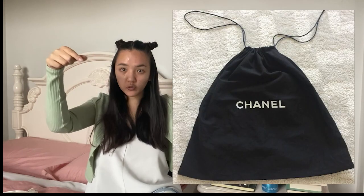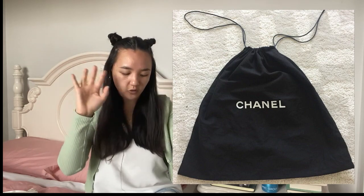But usually for those ones, I don't have a photo, I'll find one, you should just get the standard black dust bag, which is just open and has the little drawstring at the top that you can pull to open and close it. These two-piece white ones are exclusively for classic flaps. So because we're talking about a classic flap, you should get one of these.